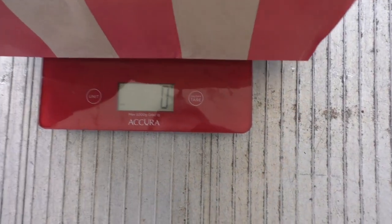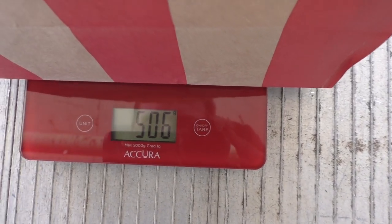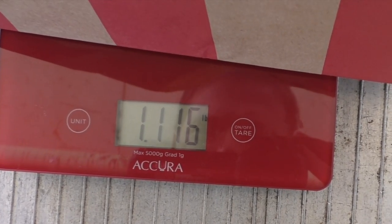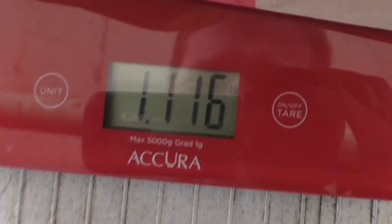Alrighty, well, here we go. Here's the KFC 4.95 fill-up box. I've brought the scales. Let's see how much this weighs. Alrighty. Whoa, 506 grams? That's 1.116 pounds. That's half a kilo of the best the Colonel's got. Anyway, let's find out what you actually get inside this box.